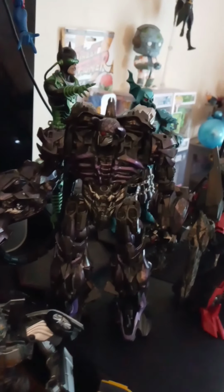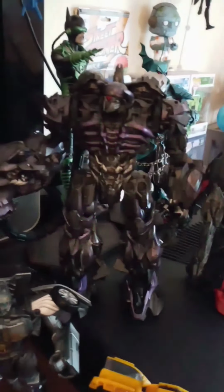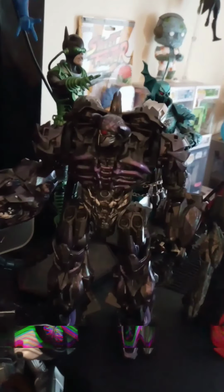Alright guys, so these are a few things I picked up over the last couple of days. I did show in my last video, Shockwave, and I decided to pick him up. This is him out of the box. Sorry I didn't do an unboxing of him, but I couldn't wait to get him out of the box because this thing is so cool.